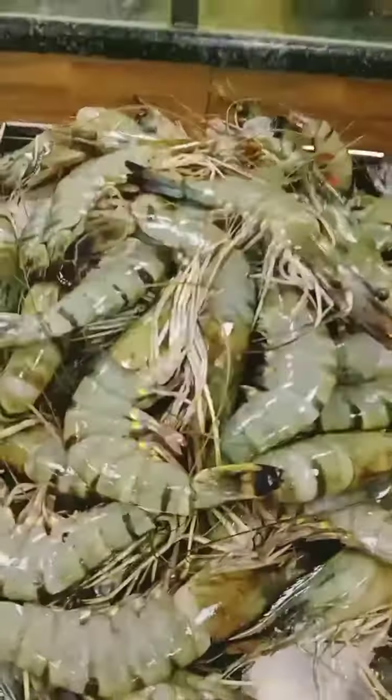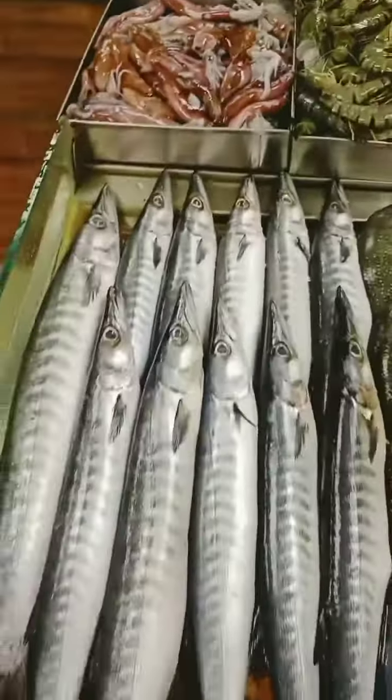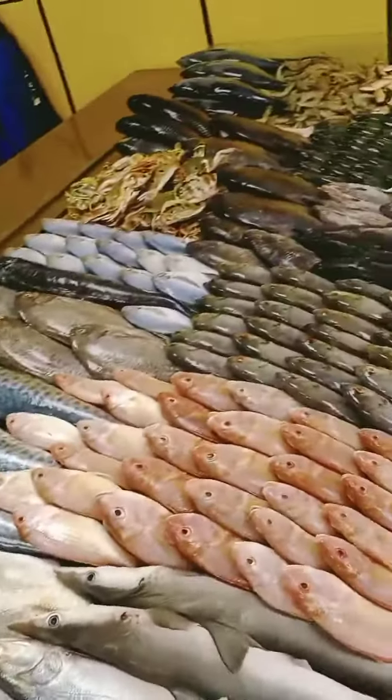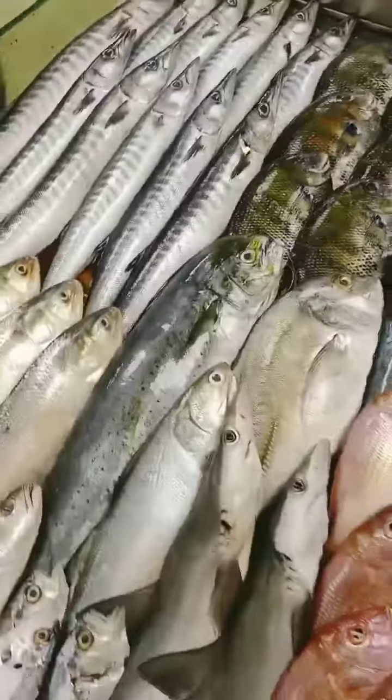Tiger prawns and squid. So this is all the collection for today. So kindly check out the list so you can order as required.